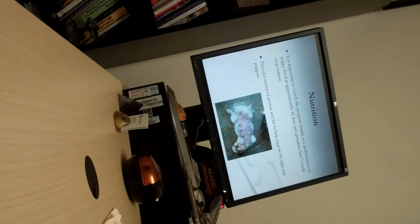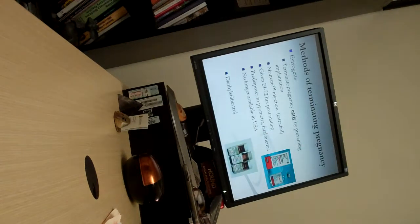We want to switch the bitch's food to a diet that has a lot more calories in it, because obviously she is supporting not only herself but probably multiple babies. And so an easy way of doing that is to switch her to a growth formula or a puppy formula. That's true for cats too. If you wanted to terminate pregnancy, we do have some drugs available. And so that, again, you could talk to your veterinarian. Some of them are no longer available.